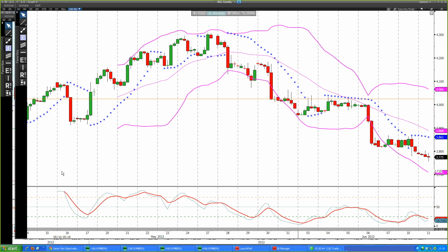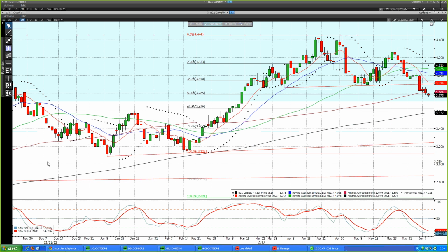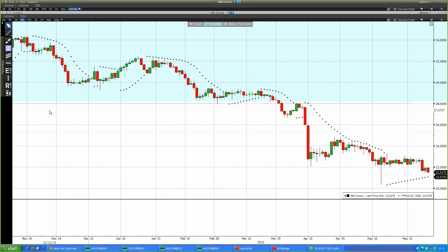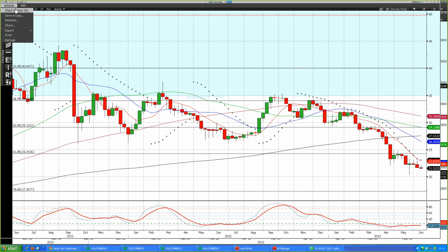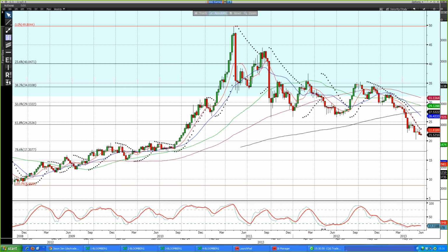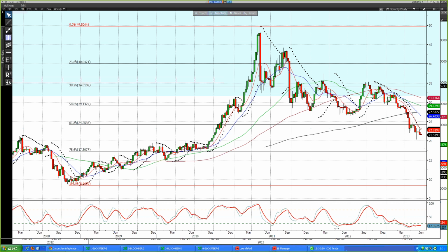Just started doing silver this week. It's a new one for me. If it loads, yeah, here we go. I had a few requests for it, so I started to chart it, and this is, well, it's not that similar to gold, but it's certainly in a downtrend. The chart looks fairly similar. I think this has been even weaker than gold, to be fair. But anyway, silver looks under pressure.